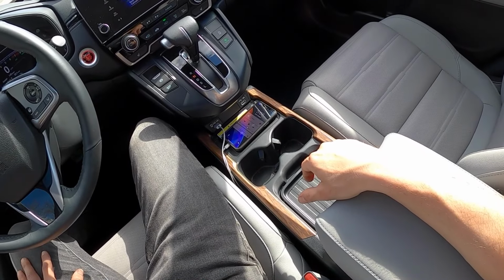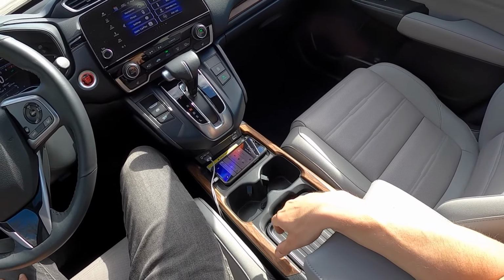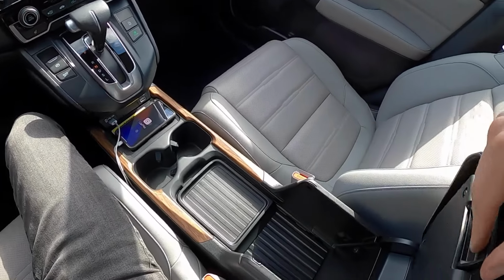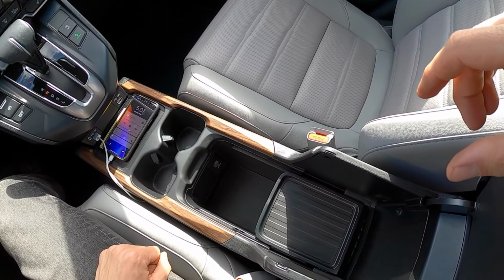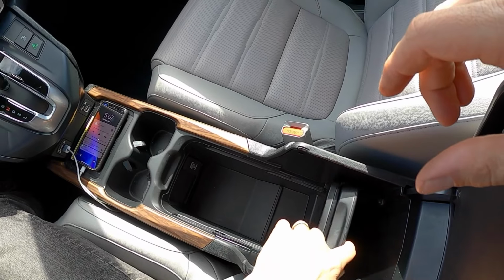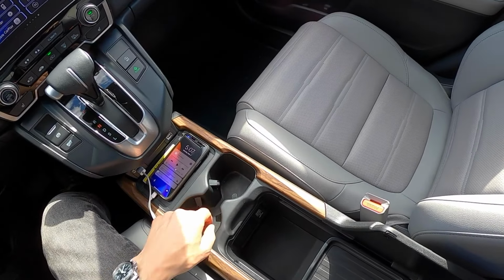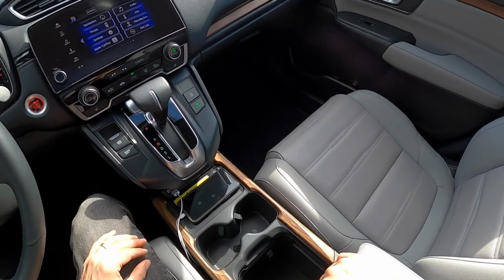Down here you have a 1.5 amp charge port and then another 1 amp charge port, as well as wireless charging, which is new for 2020. They've also kind of redesigned the center console area here. A few more options to store things. It is nice to have all this storage space, and Honda's been smart and used slightly grippier material to keep things in place from rattling around.